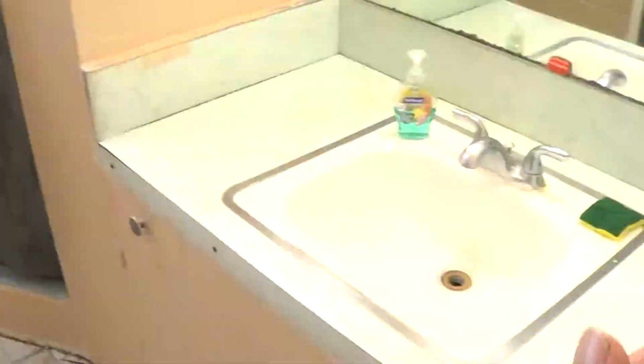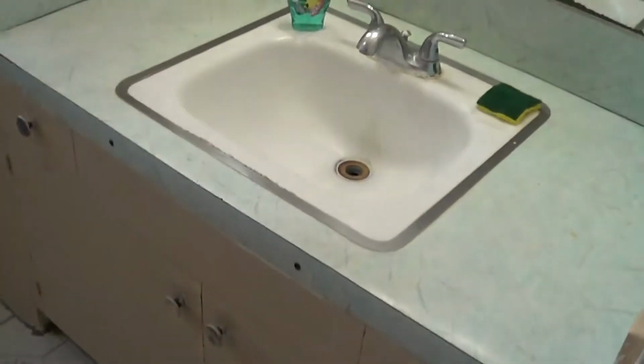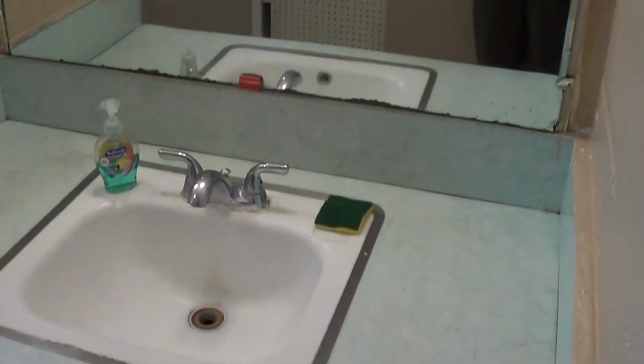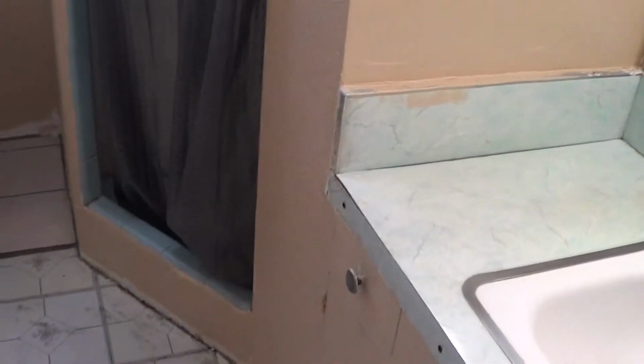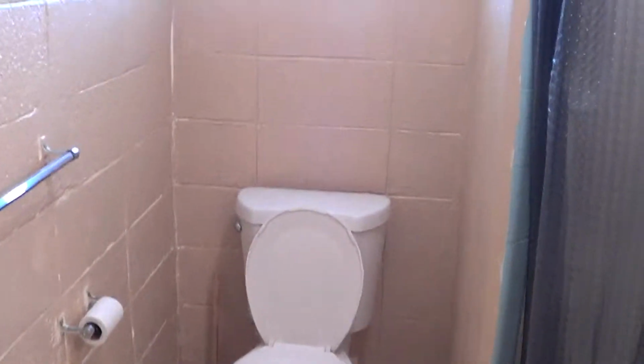Now we go to the bedroom. Here's the sink. Look at myself. Here is your emergency place. Window.